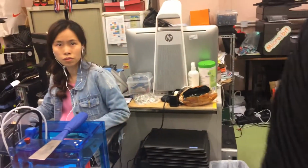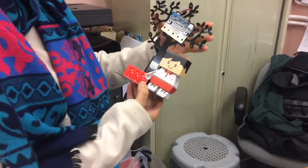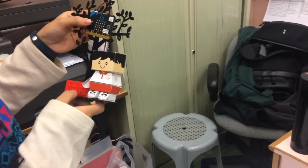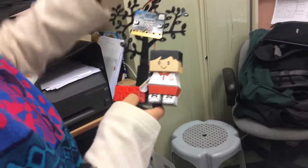And my computer logo. I have a micro bit. So here is the micro bit. It's a souvenir for the guest. When we press button A, we'll have our school name. And then button B, the CCC Hebrew Primary School. And also on button B, we have the heart.